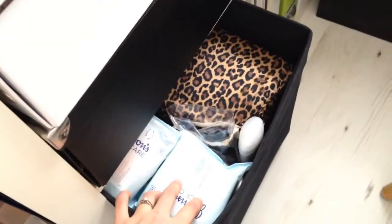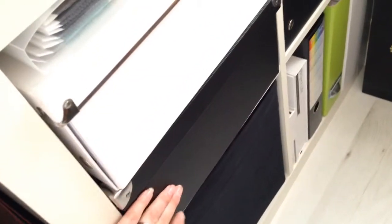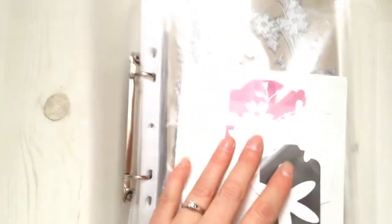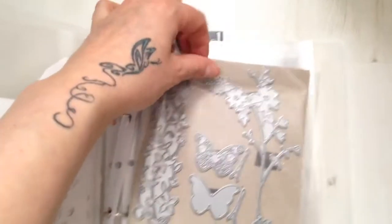This one contains toiletries that I use most often, like makeup wipes, razors, deodorants, hairspray, that sort of thing. And this one has got my paper punches, inks, and in here, if I can get this out, contains all my dyes. It's not the ideal solution, these keep moving about, but for now, because I don't have many, it'll do. And I keep all the packaging in the back.